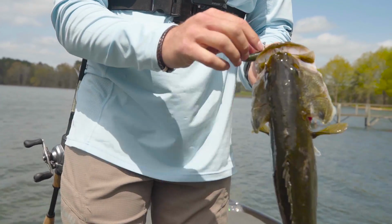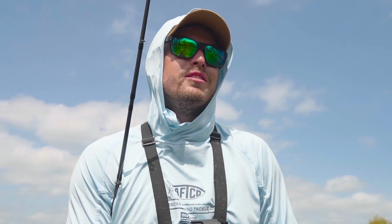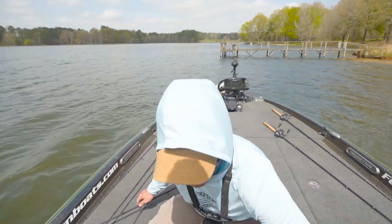I literally just said, oh, I'm going to have to pawpaw mode it today. Pick up the old Lunker log and just drag it. Okay, first fish. Let's see what we got going on here.